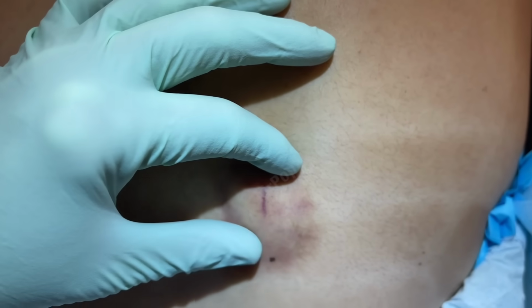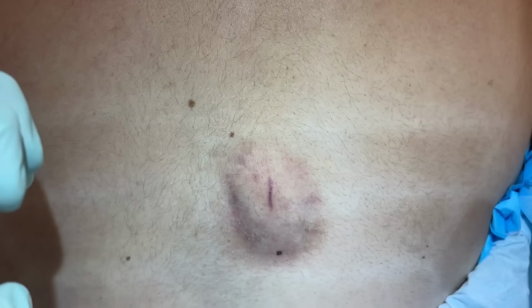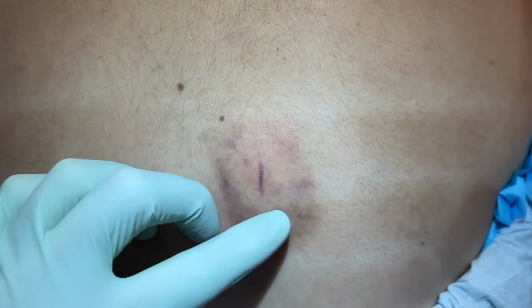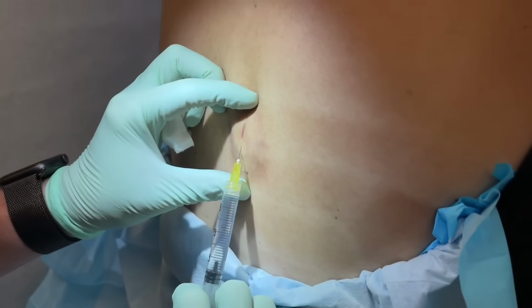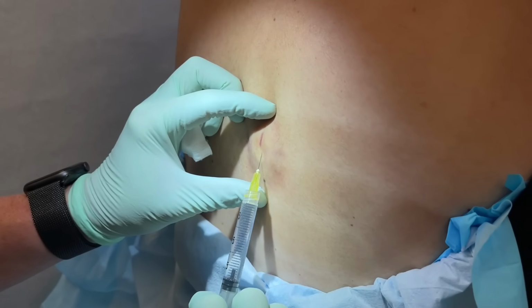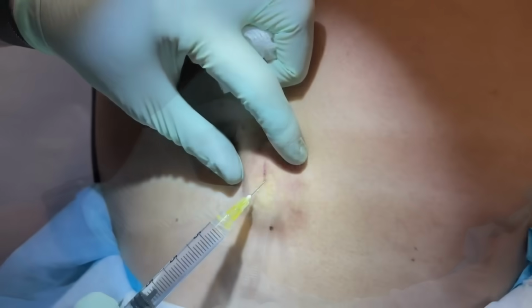And that should help this heal up and dry up a little bit quicker, getting that out of there. So we'll do a little shot to numb, and then we'll get that out for her today. That's good. Just where we're going to be cutting a little bit.